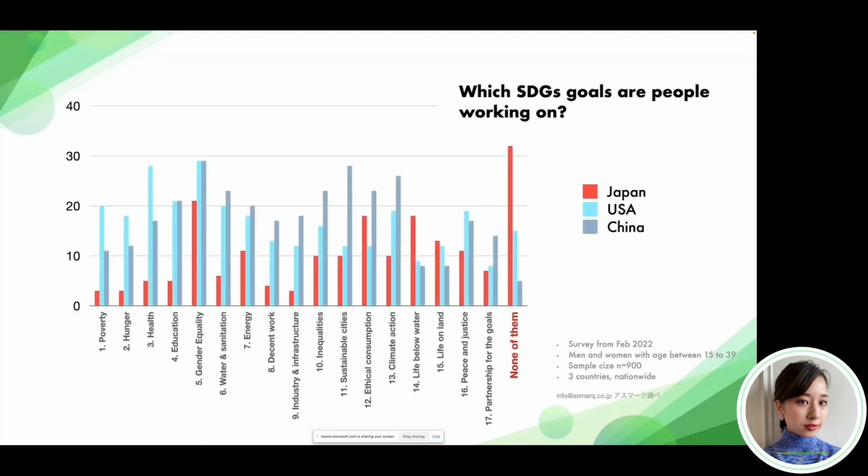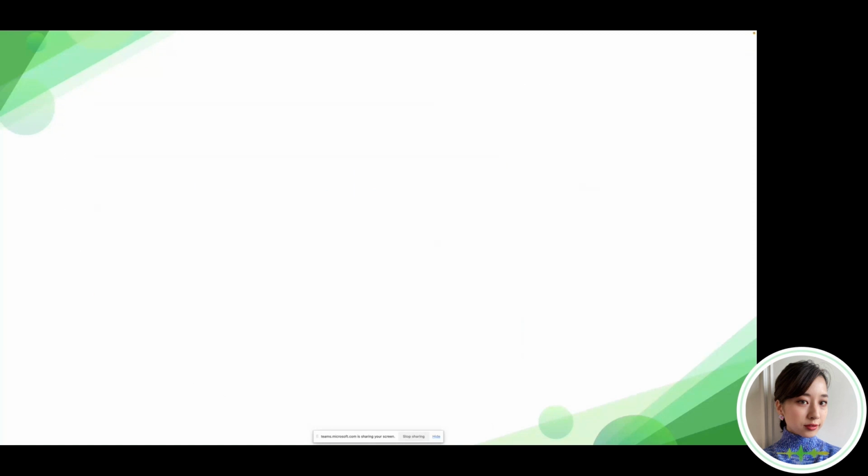In a survey that asked young people in Japan, the US, and China about their contribution to the SDGs' 17 goals, Japanese were the least likely to be motivated to contribute, and had the highest percentage of people who think they could not see any area to collaborate with. So can't we change?